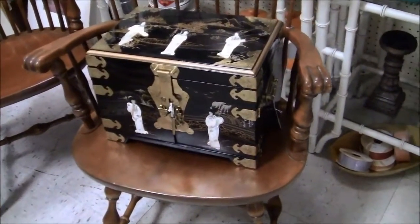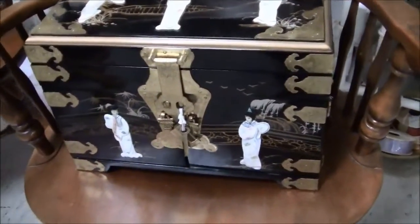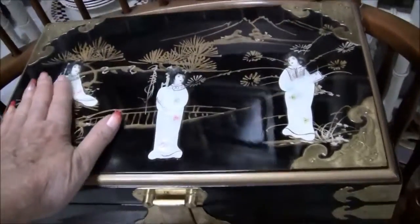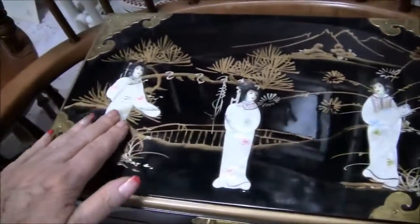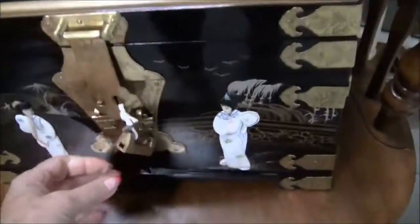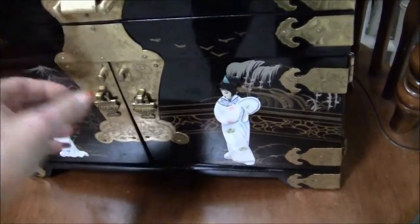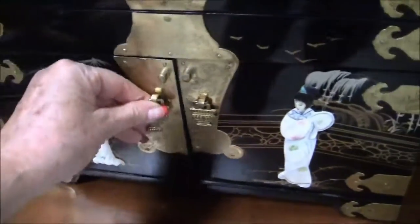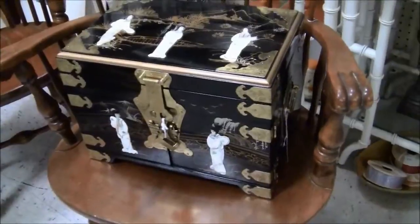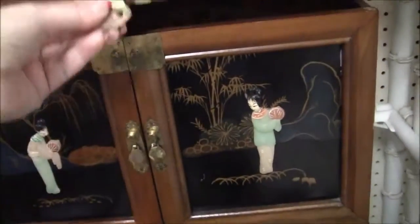Oh, this is beautiful. Black lacquer. I have another video from an estate here in Las Vegas, it's a huge black lacquer Asian furniture hoard. This is beautiful. Really nice. There's a mirror inside. Wow, that is gorgeous. I don't know how much it is. It's very, very nice. It's got drawers inside. Beautiful. Here's another one. Wow. Another one.